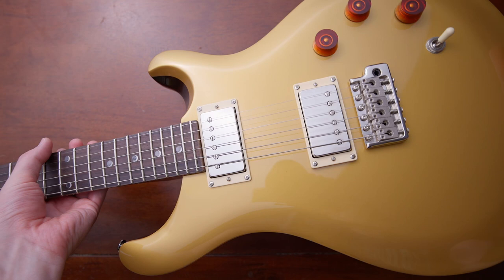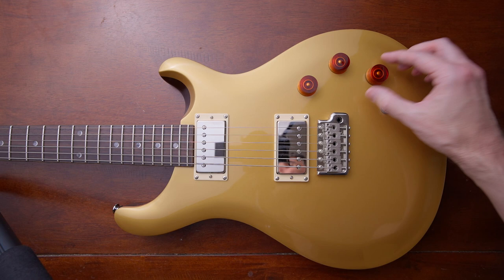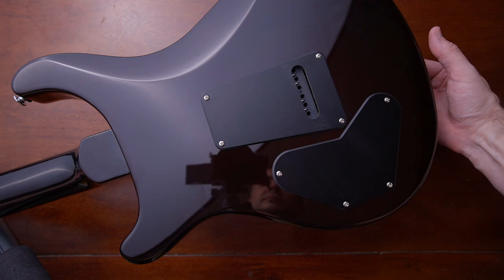There's a master tone, bridge, and neck volume, but the volume pots are switched to where the bridge is on top and the neck is on the bottom. There's also a push-pull coil split, which I think sounds amazing. And of course, the control cavities on the back have the plastic plates on there, and they're not recessed into the body like the American-made models are.